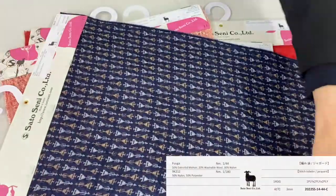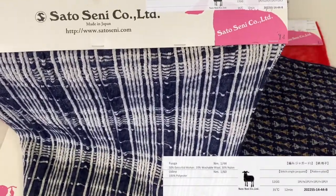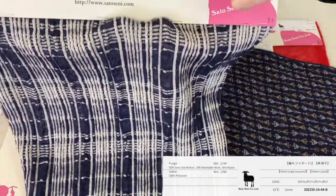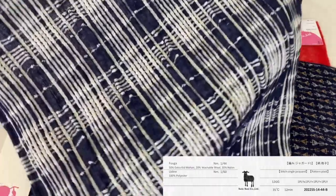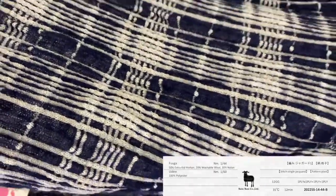And the last one is, okay, let's have a look. This is a combination between the Fuuga and Udine polyester yarn. It has good stretch. And the navy color comes from the Fuuga and the white color comes from the Udine. As you can see, it's a little bit shrinked effect because of the Udine.